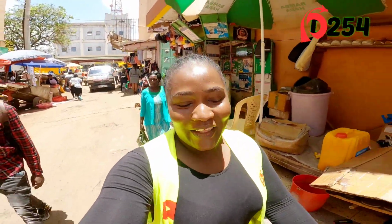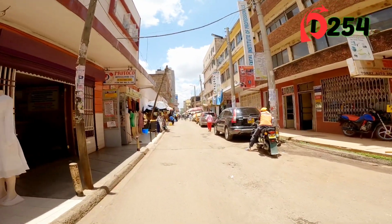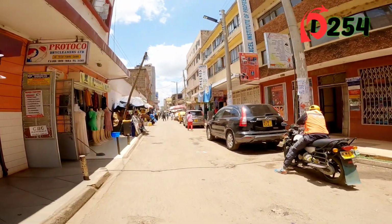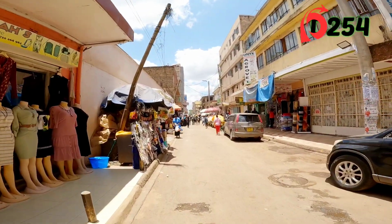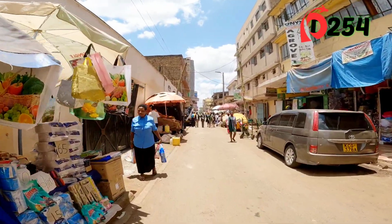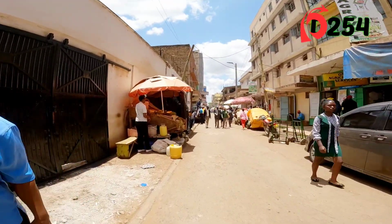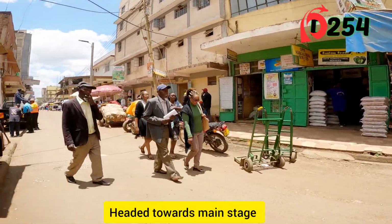A tour of Thika downtown, guys. So this route goes all the way to? Is there a stage? There's a market, the market plan. Wow. It has developed at this time.